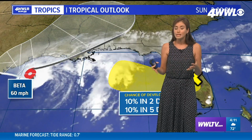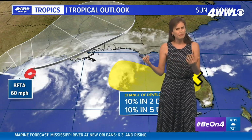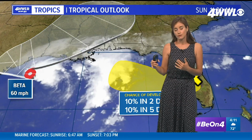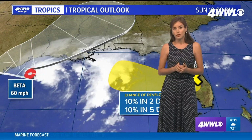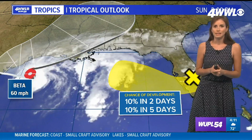And if you're wondering when does it improve, by Thursday, I have rain chances maybe around 30–40%, maybe just a few showers, and then Friday into Saturday, even lower chances for rain. So I would say mainly through Tuesday night or early Wednesday will be mainly finished, it looks like, with the effects of Beta, aside from some rain perhaps continuing into the day on Wednesday.